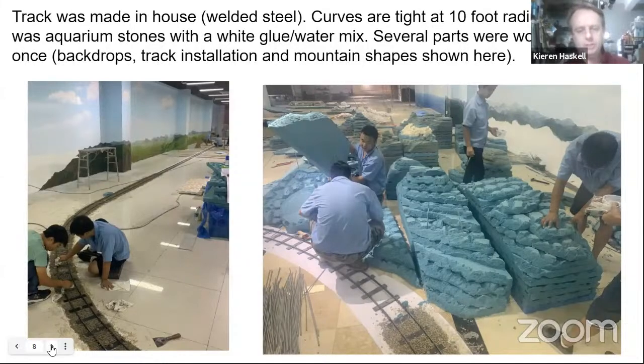Very normal modeller's technique of white glue and water mixed together to hold the ballast together. So it's a purely visual ballast. It's not for effect. But you can see on the right, we've got guys who are carving off foam.